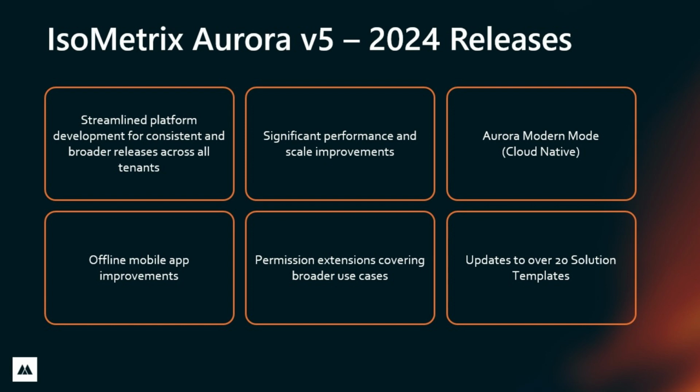We also enhanced the offline mobile application user experience and the synchronization to provide a smoother and more reliable experience to our users on the go. And we implemented stronger security controls, both to protect your data and to ensure compliance with the latest security standards, but also to provide greater flexibility for site level or business unit level administrators within an organization to administer permissions in the Aurora platform. And lastly, we rolled out over 20 new solution templates or enhancements to our solution templates to offer more flexible functionality to meet your specific needs.